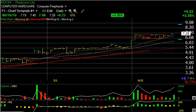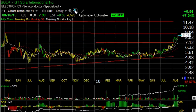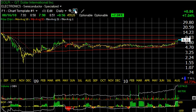And lastly is GT SOLR, which broke out of a flag today. Popped 56 cents or 7%. Volume picked up as well to the best in a week. It looks like it may make a run at the $9 level as early as tomorrow. If that's taken out, a secondary move up around the 12.5 range may be doable.